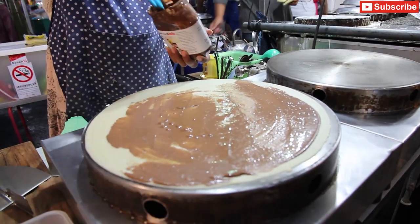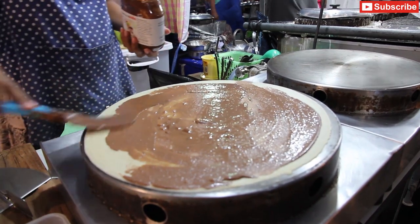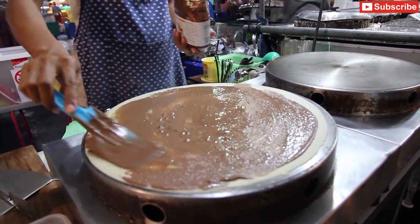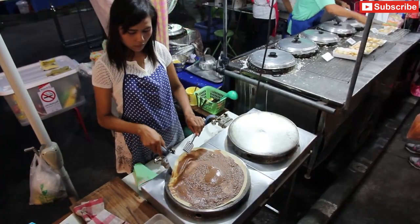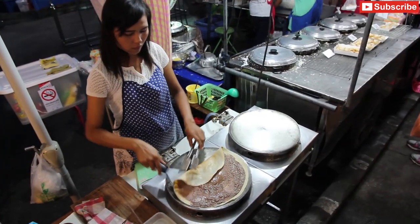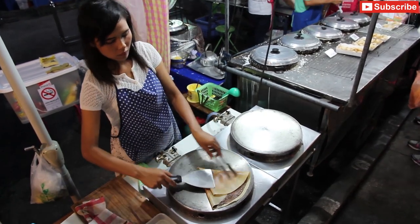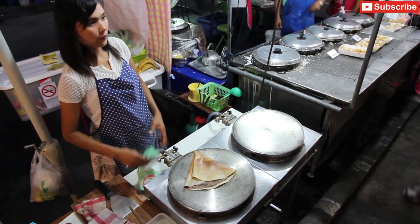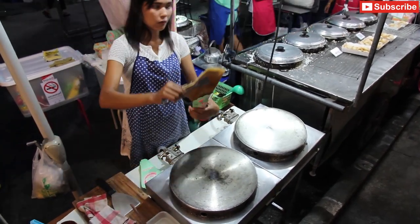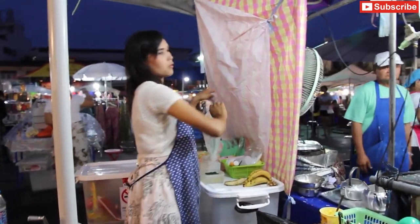As well as the sweet ones, you can also get savoury crepes. Once it's cooked, she folds it up. Puts it into a little cardboard container and it's ready to go. It's about 30 baht for one of those.